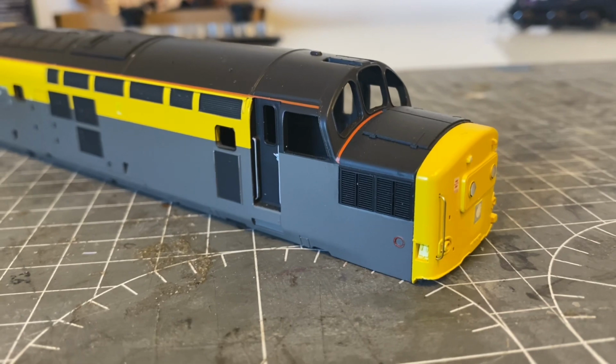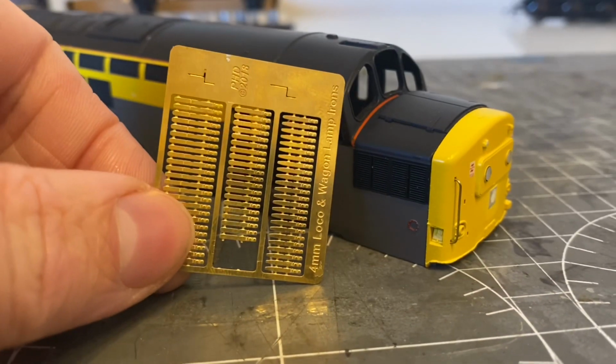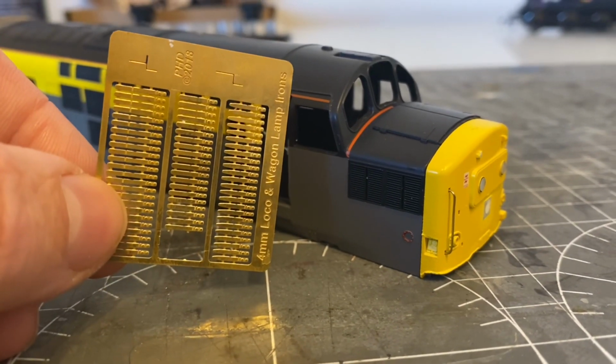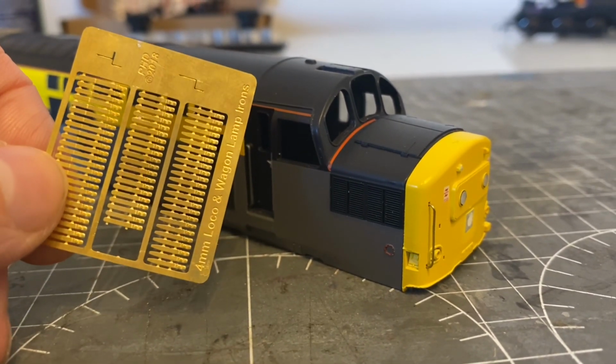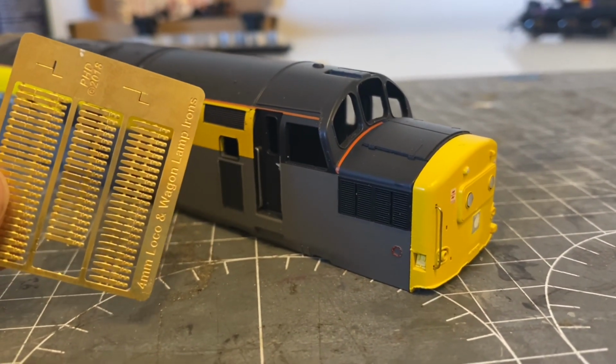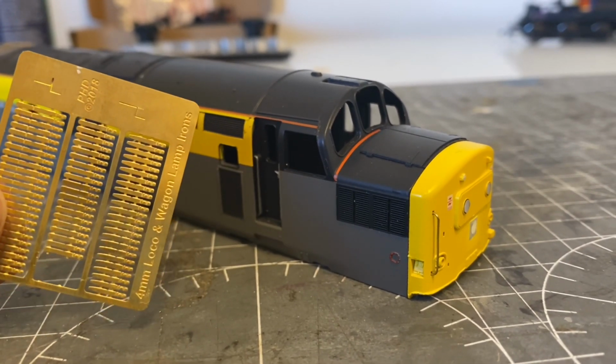I've also picked up some lamp iron hooks from Pete Harvey, which I've used. They're very nice, kind of little etch parts. So they'll be fitted, as well as all the other detailing. So it's coming along. Effectively, once that's done, I'll be ready to start getting the paint on and see how that goes.